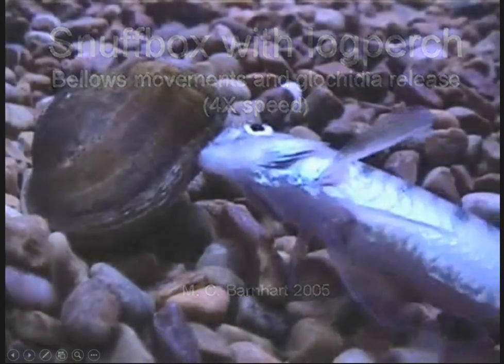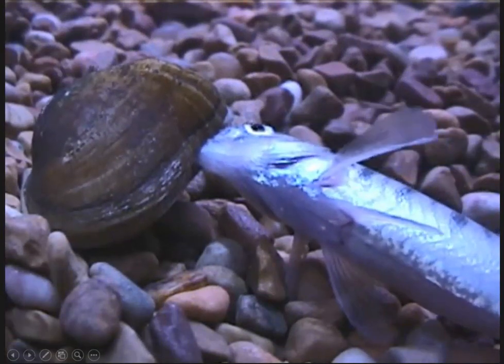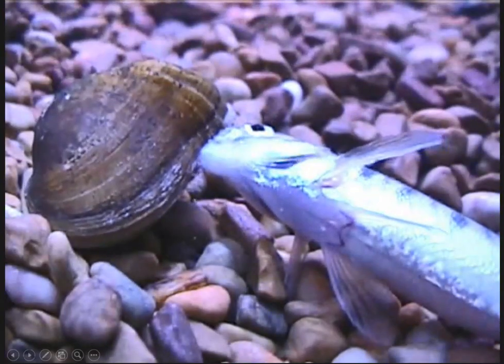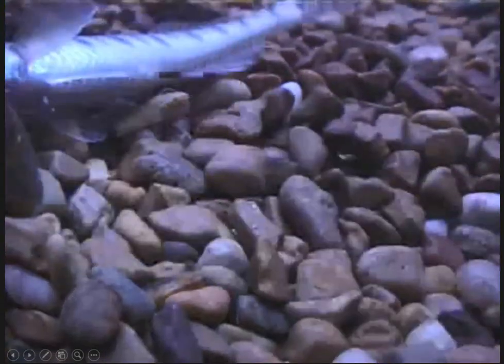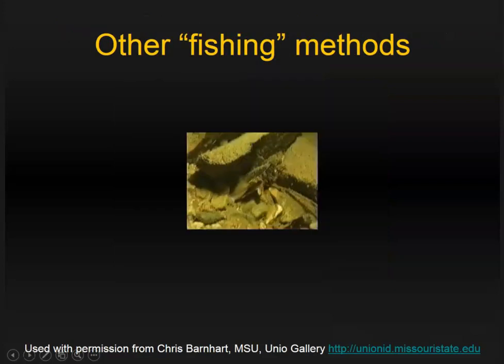So here, the mussel has attached to the log perch. In this video, which is sped up, we can see that the mussel starts pumping, and with each pump, you can see that the little larvae are just being pumped straight through the mouth and gills of that fish. Eventually, the mussel will let go, and the log perch will swim off, full of larval mussels, and will hopefully live long enough for the mussels to develop into juveniles to complete the life cycle.